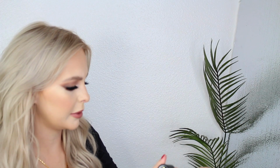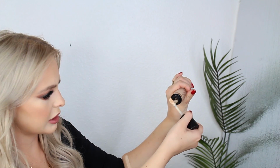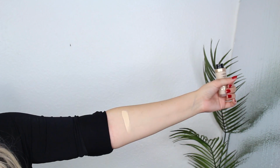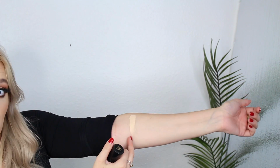I did wipe it off in this little guy right here, which is good. You have this bowl so you can scoop and get it out. I learned that from Hank and Henry; his lip glosses are like that. So there's Snow, and that's pretty light. Oh no, this is Swan, sorry. So that's Swan, the lightest.